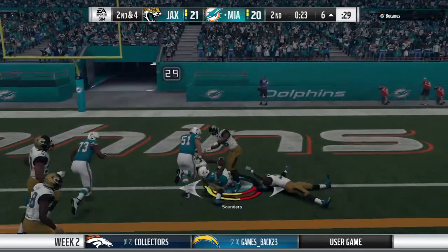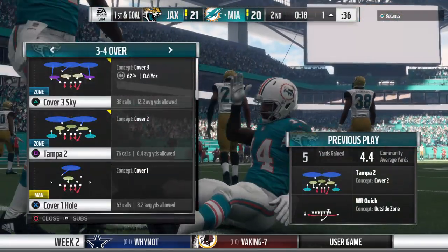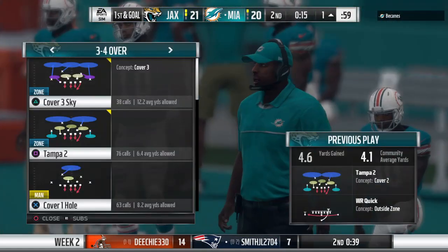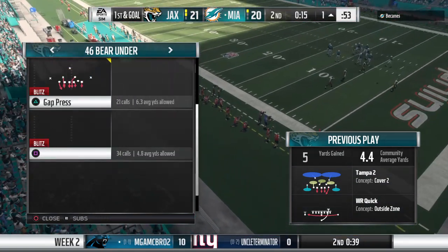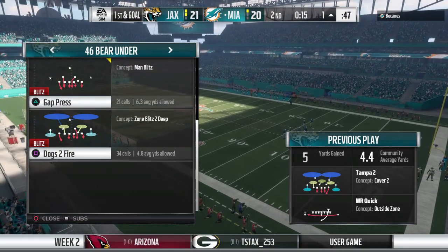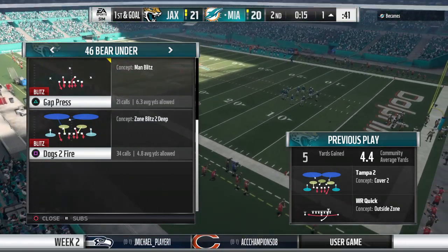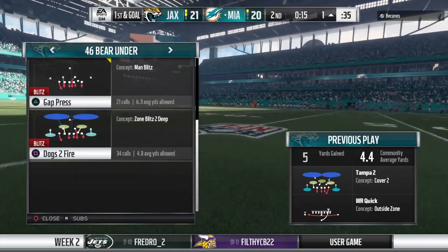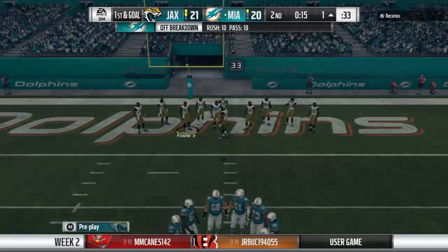Design run for their wideout. A 5-yard gain, and now they're set up 1st and goal. Some good, strong running right there. Some power and some explosiveness just about got them into the end zone. The Dolphins going to take their 2nd timeout, as it'll come with 15 seconds to play in the first half. So now it's 1st and goal.